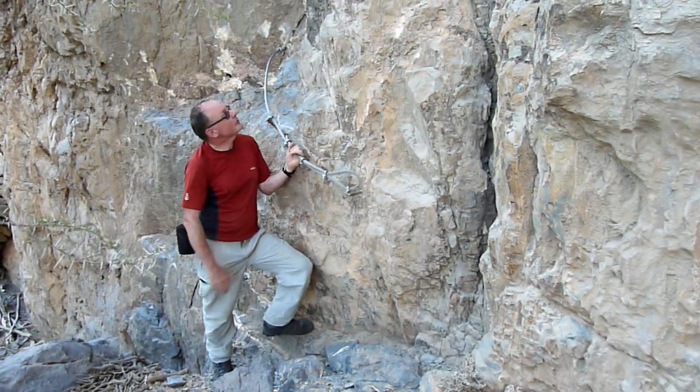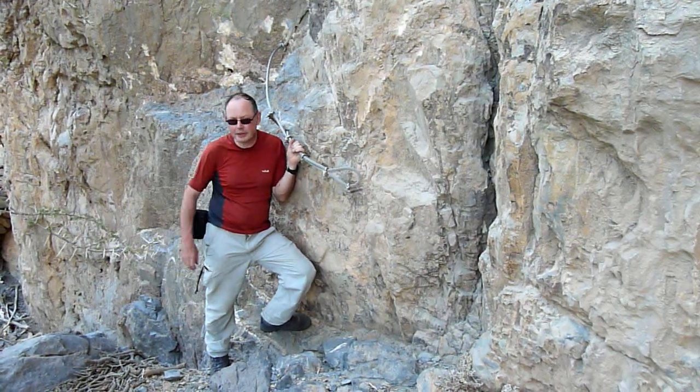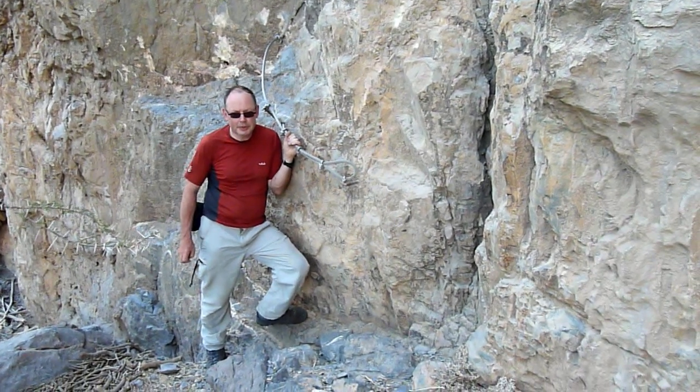This is the start of the Via Ferrata at the end of the Wadi Ghul. We just walked along the balcony walk, about 4 kilometres.